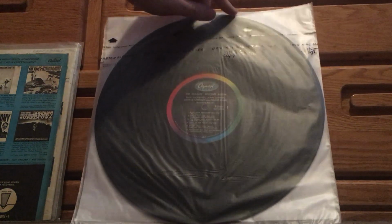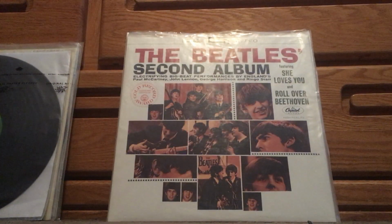I recently got these anti-static record sleeves for all my albums because I couldn't stand seeing my records scratch up in crappy inner sleeves. So I got those, especially for my Beatles and Rolling Stones albums. However, there's still some records that don't have one of those anti-static record sleeves, so I'm planning to get more of those for my other records.